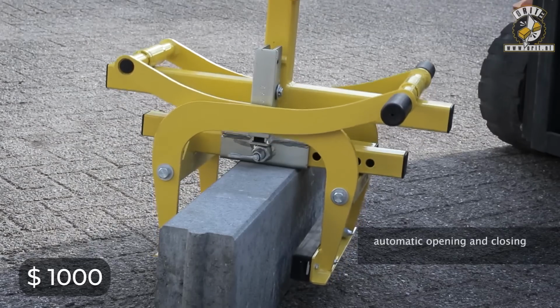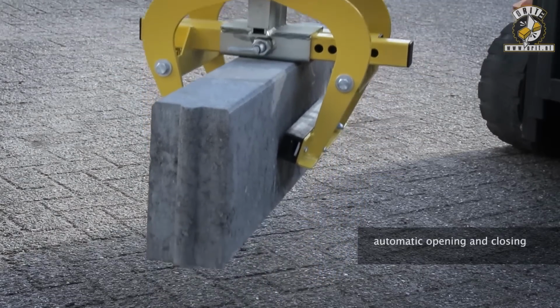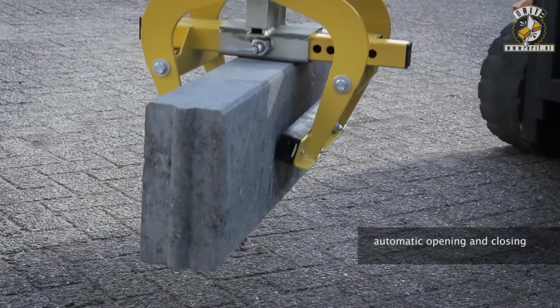So when will you be getting yours? Want to see something that will ensure your fingers are no longer in harm's way when building? Don't go anywhere.